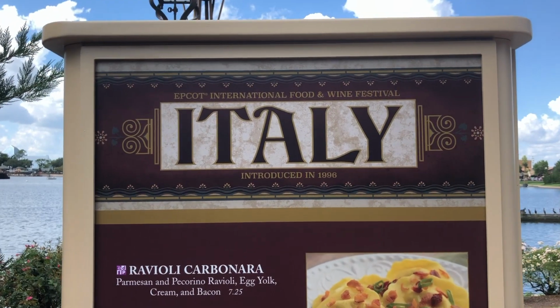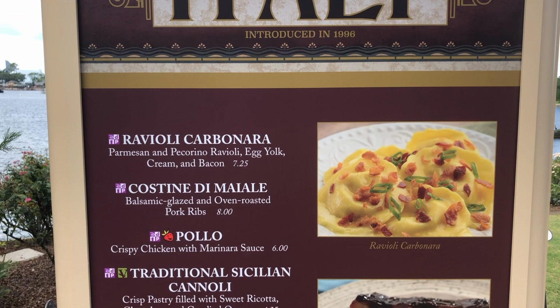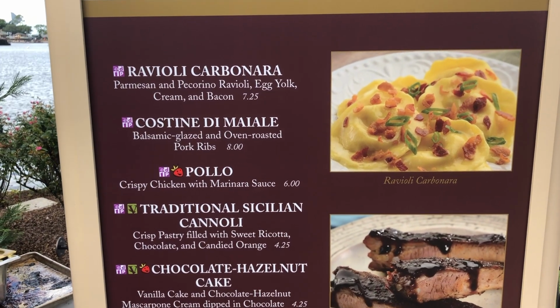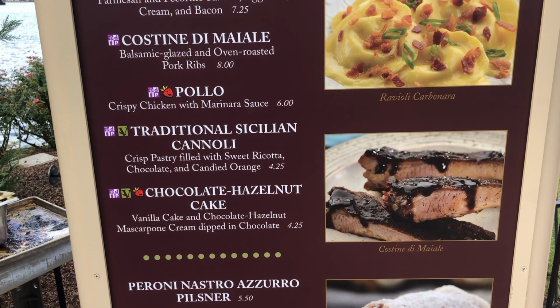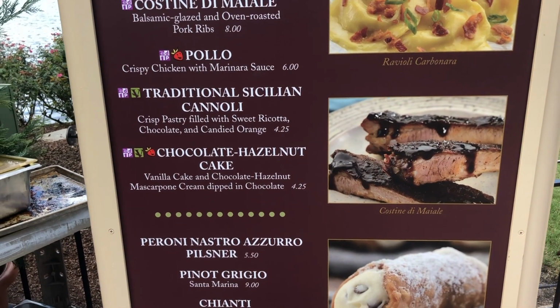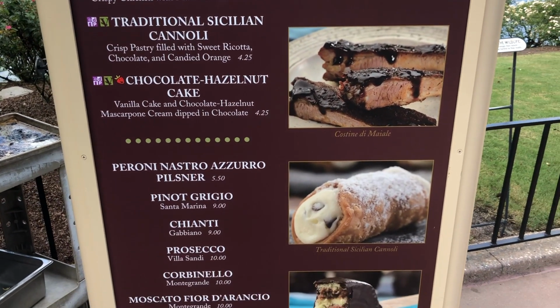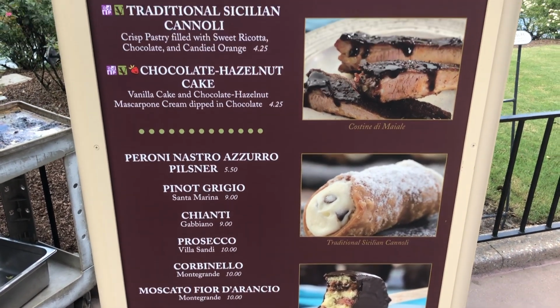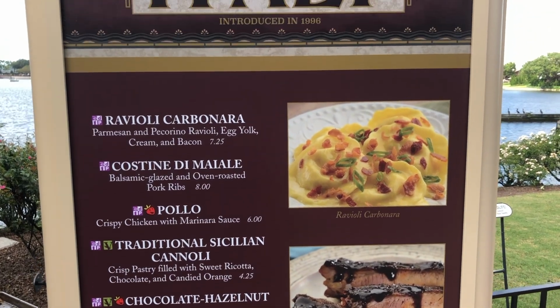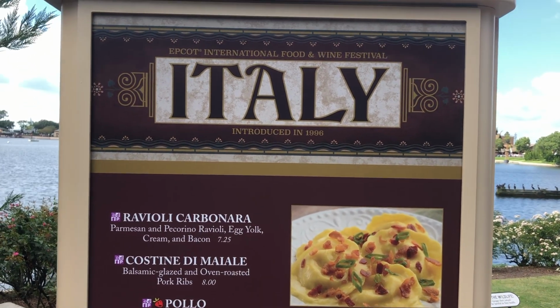Here's a look at the offerings at the Italy Pavilion. There's a ravioli carbonara, balsamic glazed oven roasted pork ribs, pollo, which is chicken, and cannoli. Ooh, that cannoli looks good. I might have to try that. And a bunch of drinks. I don't know if I'm going to try it today, but I'm definitely going to try it.